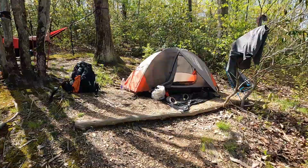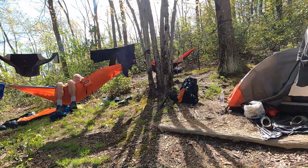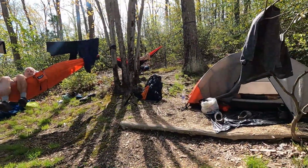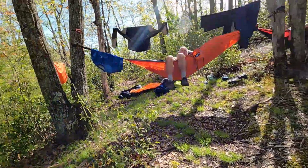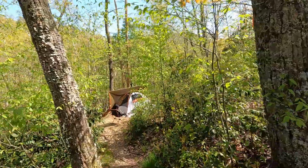What happens when you get to camp too early, huh? Hey, enjoy the sun. Yes, the time. Drying my feet. You need to take your shoes off. No, I don't want to climb up that hill in Crocs.